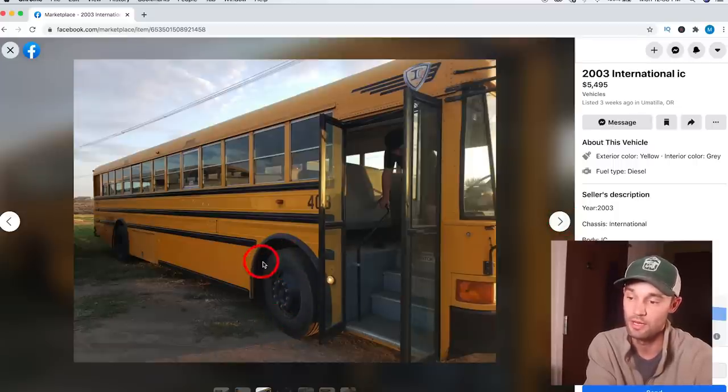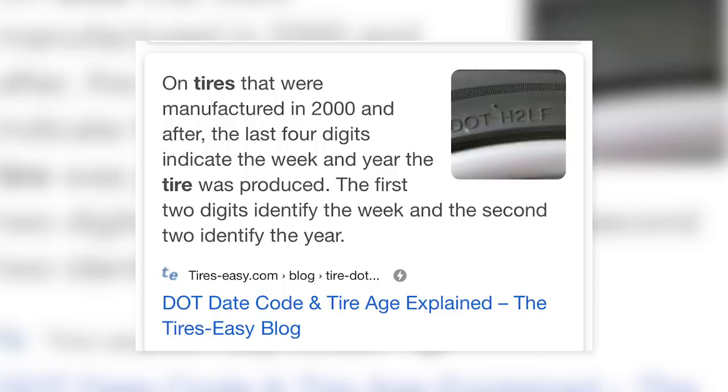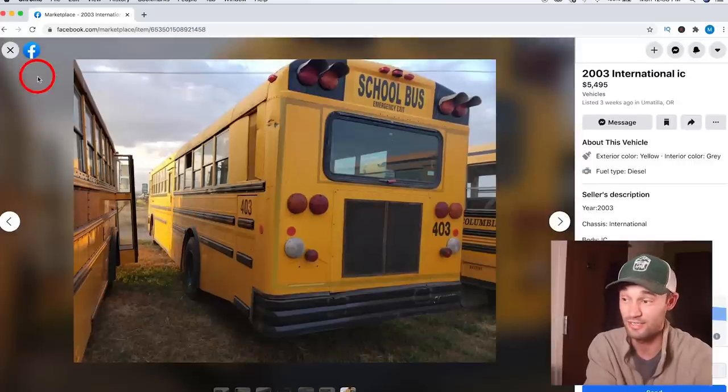If you're ever looking at a bus and you see really good tread, the next thing you're going to want to do is look up how to read tires and see what the manufacturing dates are. They're going to be somewhere within this wall. And that's actually going to tell you if the tire is good or if they need to be replaced. Just because they look good does not necessarily mean they're safe. So definitely something to look for.